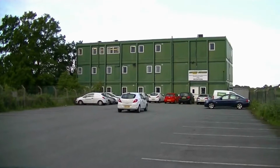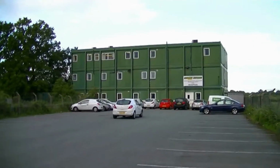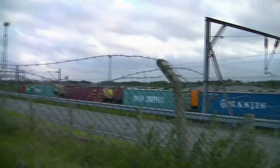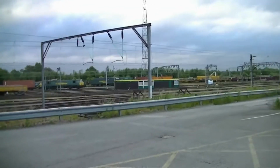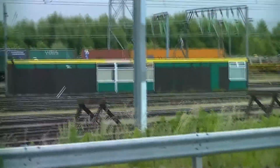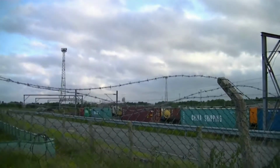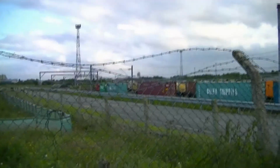Good morning, about 6:24 in the morning. This is what we call the Green Building, and this is where I come to book on in the morning, or whatever time I'm booking on duty. And then as I pan around, you get to see part of the yard. That building over there is known as the middle end. When I finish booking on, I'll drive right the way down the other end there, and I'll park my car and then go and find my train.